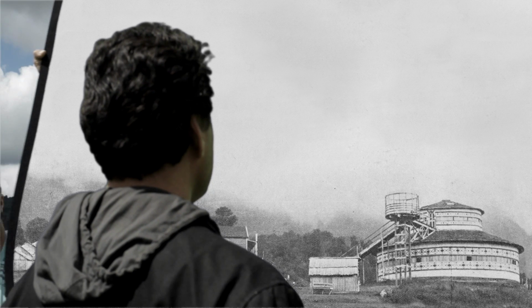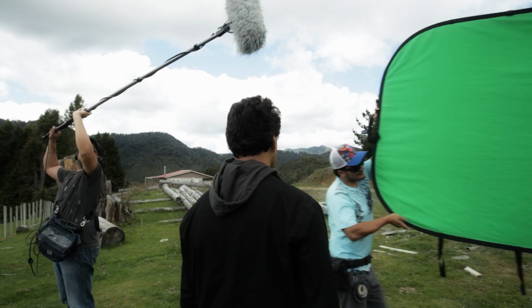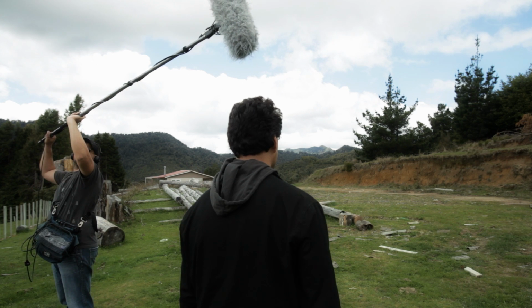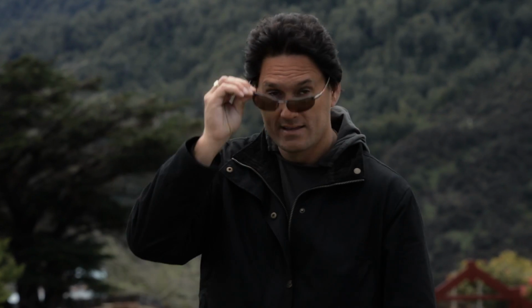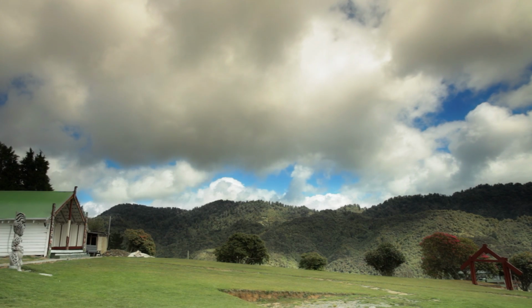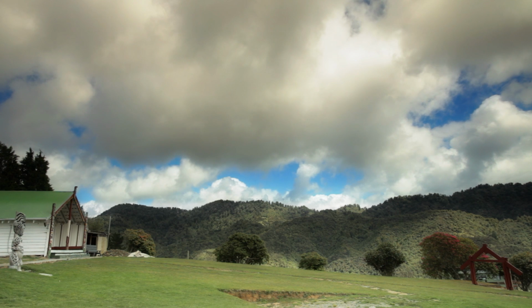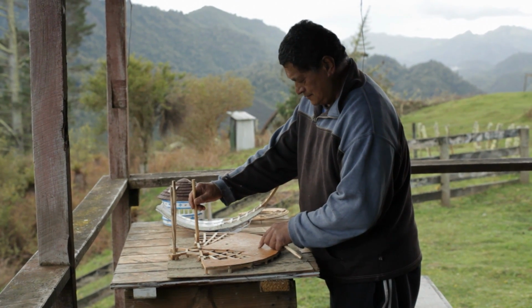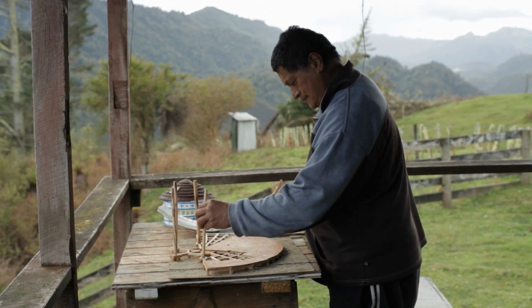Tragically, Hiona and most of the village have disappeared. All that remains of Hiona is a handful of old photographs and the stories of a time when a once remarkable village rose deep in the shadows of this great forest. But it seems that could change. The descendants of Rua Kenana have a dream to rebuild Hiona one day.